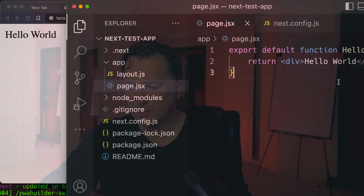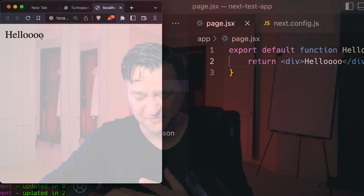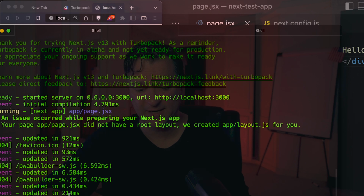And now, if I want to test the hot reload for a second, I can just change this. So rather than saying hello world, I can go hello. Now I'm going to hit save, and then you will see the hot reload working. So save. And then you can see the browser's updated with hello. So it's fairly quick, it's a hot reload there. And then you can see it's given this sort of updated in however many milliseconds there.